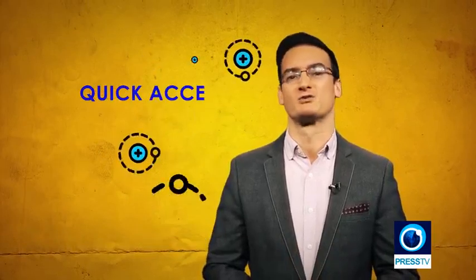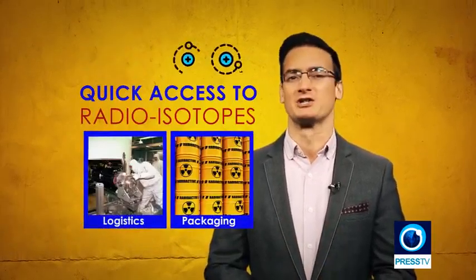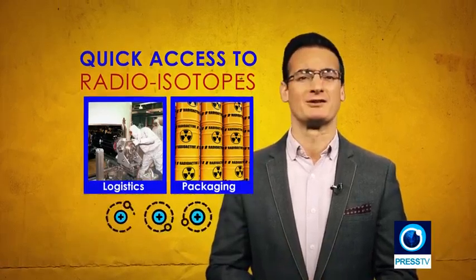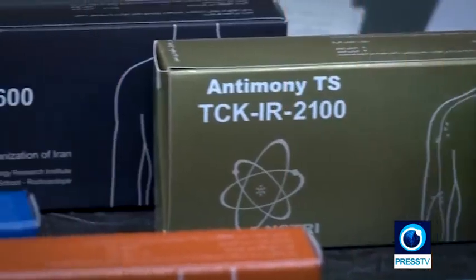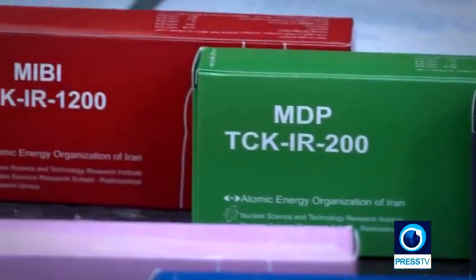So quick access to radioisotopes is the most important issue for patients. Packaging and logistics are the most important factor for this access. Nuclear medicine is highly regulated as it uses tiny, delicate material which can be dangerous. It might be interesting to take a look at how radiopharmaceuticals are packaged.